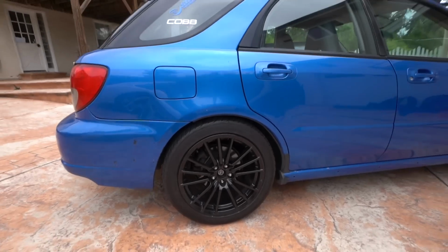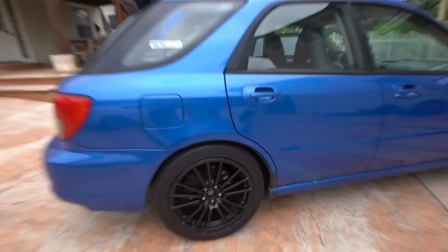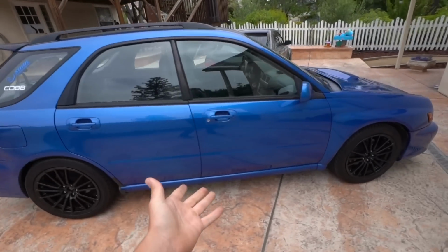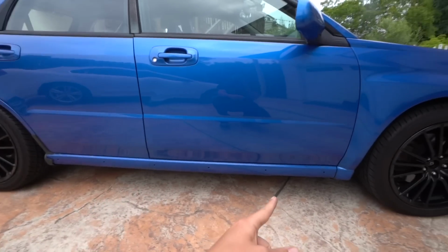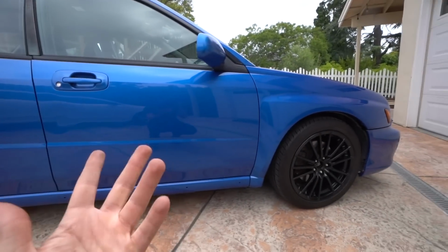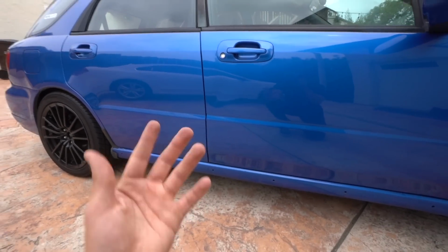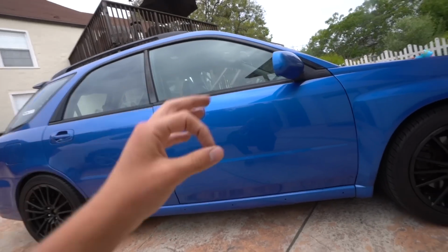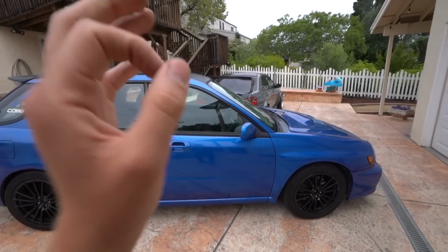Check it out. Last time you guys saw the wagon was the new wheels video, and this is pretty much how it sits now. But as you can see, I'm clearly missing something, which is side skirts. I have the black ones, but I don't think the black side skirts look good, at least on the blue WRX. So I didn't want the black plastic ones. I wanted to get some color matched ones, which I finally found, and they're so clean, and it's going to set off the car that much better.